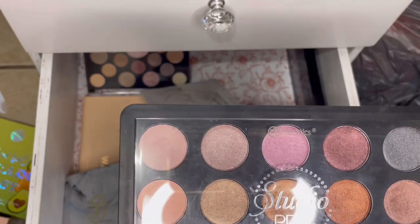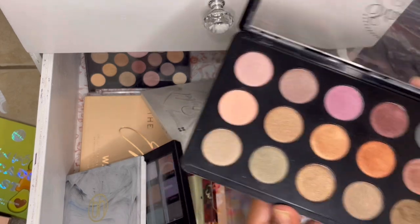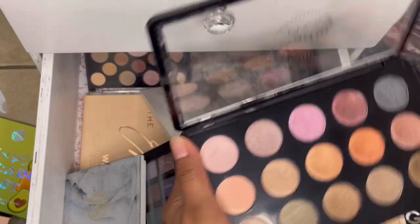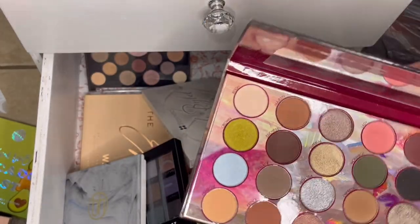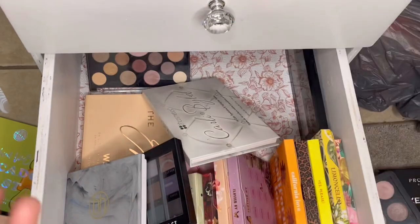I got rid of most of my BH Cosmetics palettes. But this one, ow, I got my finger. This one I haven't yet, I don't know why. This one is old too. I have another one, this is a Royal Affair. Look at that. They had really good color stories, but I don't know.